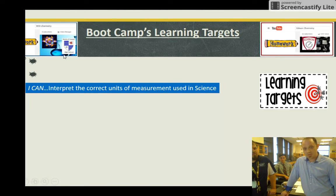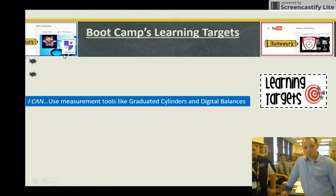Yes, absolutely. You'll see that in a little bit. English unit of measure, right? Use measurement tools like graduated cylinders and digital balances. You've got to know how to use them correctly with the right technique so you can get the right results and conclude your labs correctly.